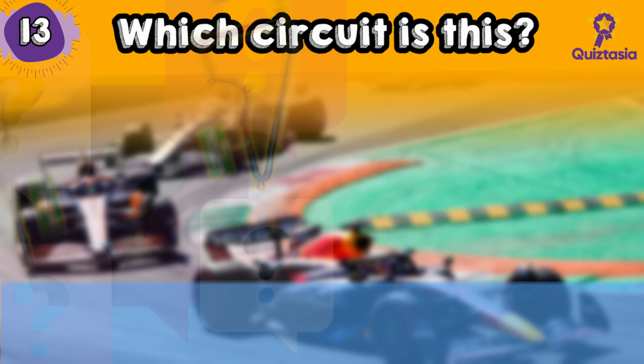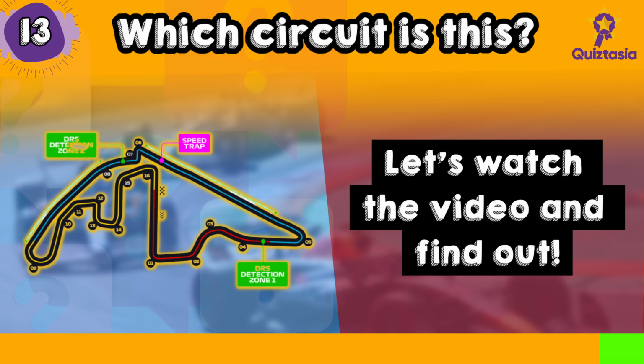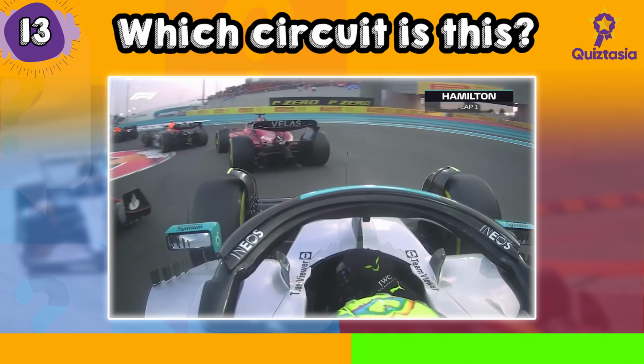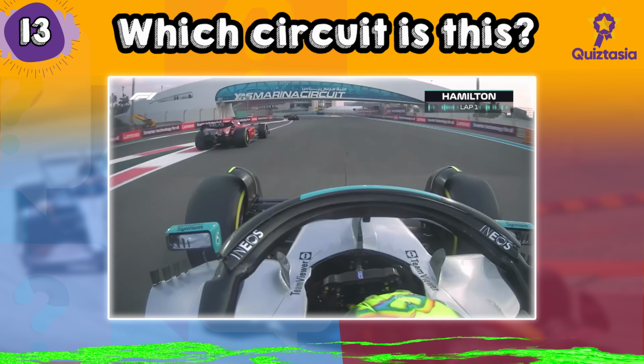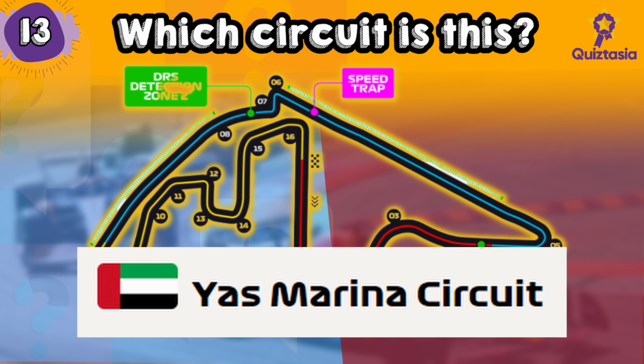Circuit number 13. What circuit is this? Let's watch the video and find out. This circuit is one within the UAE, and it's hot. Oh, so hot. It's the Abu Dhabi Grand Prix.